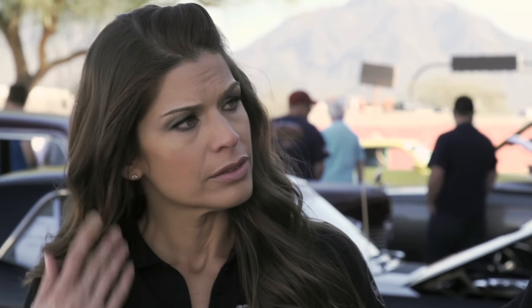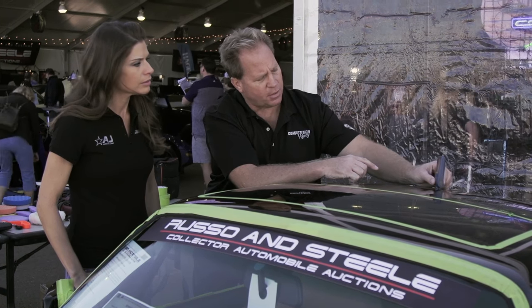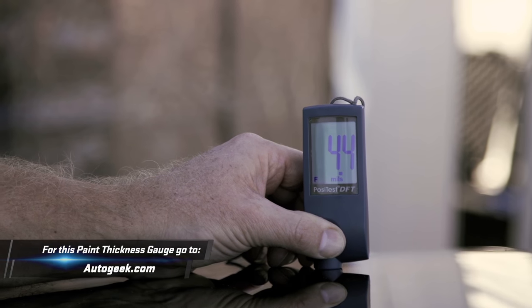Okay, so the numbers that we're seeing now, does that mean it's thin? I would call this paint actually relatively thin, so okay. The guy's really got to be careful. What this does is it measures mils or microns. I have it set up to measure mils, and as you can see right there, that's 4.4 mils.